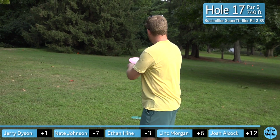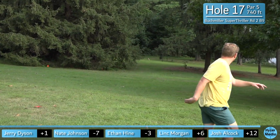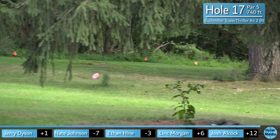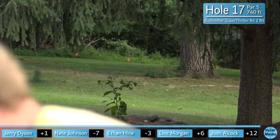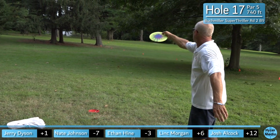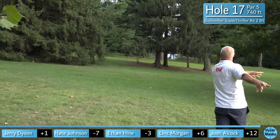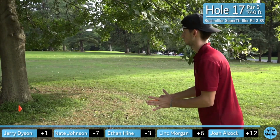Jerry's going to have a very tight gap on the left side over here to try and pull a turnover through. Yeah, this is... Oh, he's going roller. Oh, roller. Just needs to turn over a little bit. He does a great job. He's going to be contested with that tree to get to the basket, but that was a very good shot. Yeah, I love that play from Jerry with the low ceiling, just to bite off another couple hundred feet, and it'll definitely play. Linc tries to get a little too aggressive.